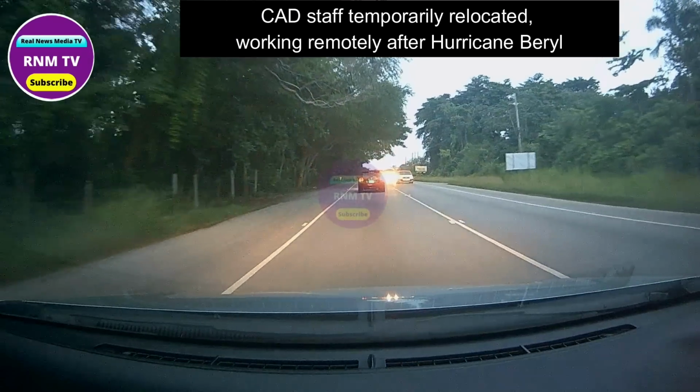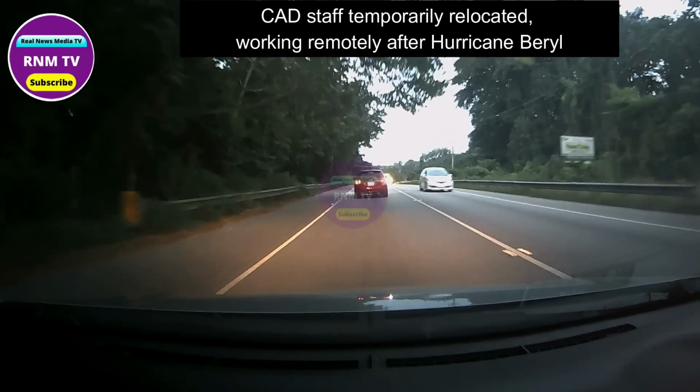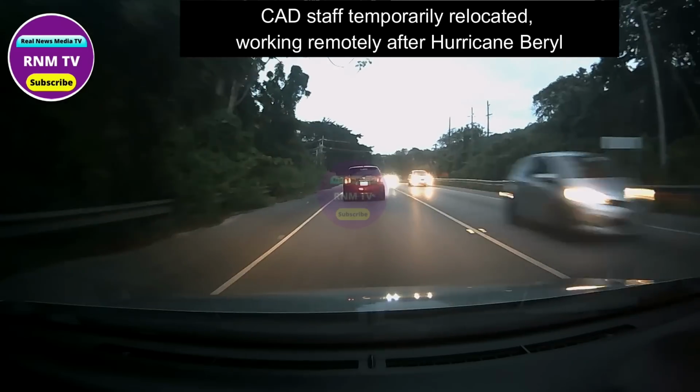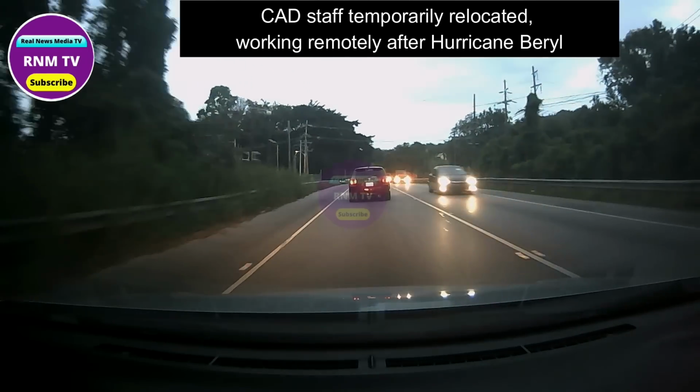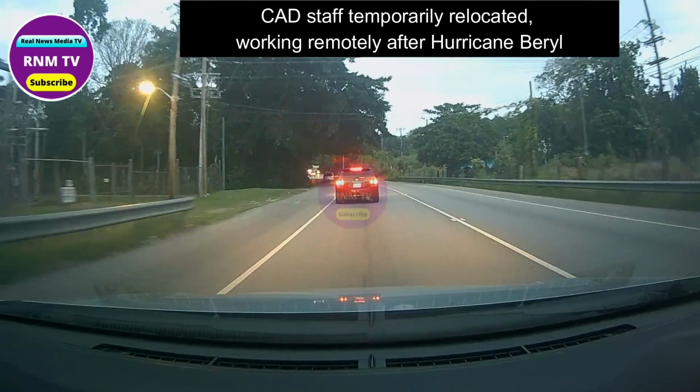These changes are expected to continue through to Friday, July 19. The entity says it remains committed to serving the public and ensuring court matters proceed with minimal disruption. It also apologizes for any inconvenience the relocation may cause.